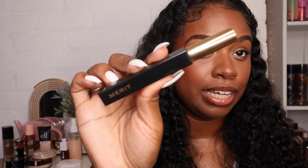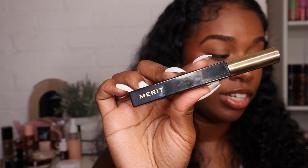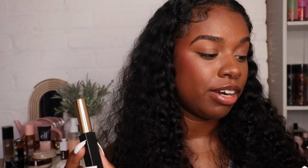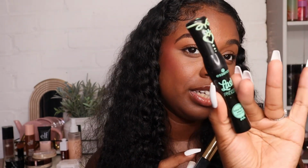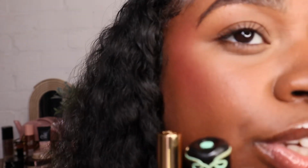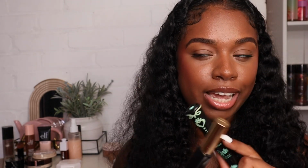Now for mascara, I mixed my Merit Clean Fresh mascara, which I love. This has easily become one of my favorite mascaras. And then on top of this mascara, I went in with the Essence Lash Princess False Lash Effect mascara. These two together, do you guys see my lashes? Do you guys see them? Yeah. And I couldn't find my lash curler, so that's just all this mascara. When I'm wearing mascara by itself, I have to mix two mascaras. I can't just wear one.